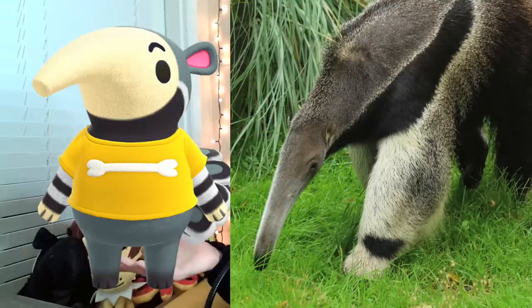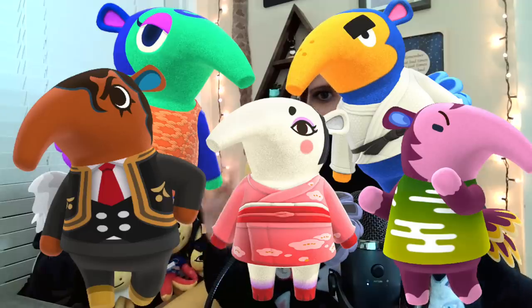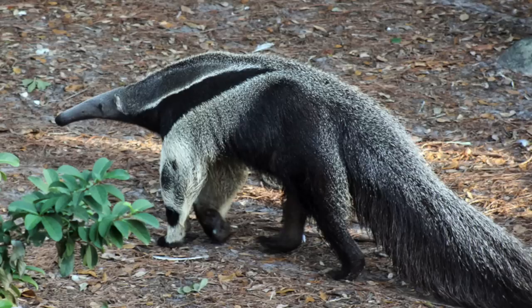The classic anteater. So yeah, we got the anteaters. They're like a whole group. But a lot of those anteaters, they're creative projects. Antonio is the classic, the OG. He is a giant anteater. These animals are one of my absolute favorites.